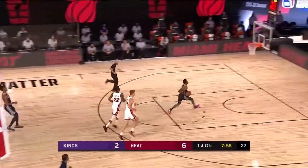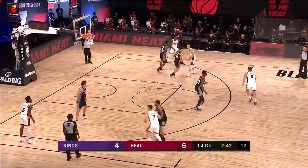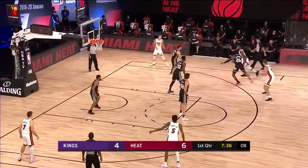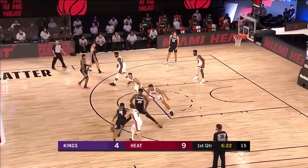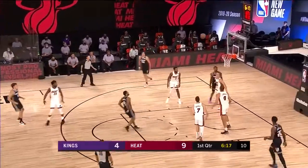It's a second Heat turnover. This is Bazemore by himself with a neat-looking left-handed flush. To meet the passes, you got to be crisp and shorten the space when you're making passes as well. Otherwise, they'll get some steals. Leonard from downtown. That's good. First quarter, just 10-minute quarters in tonight's scrimmage opener. Both clubs getting ready for the 8-game restart.